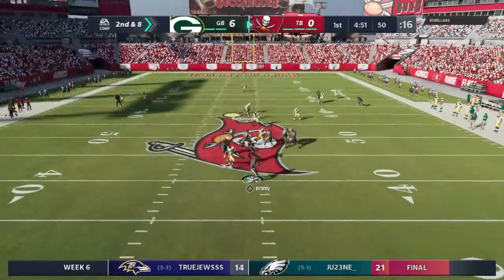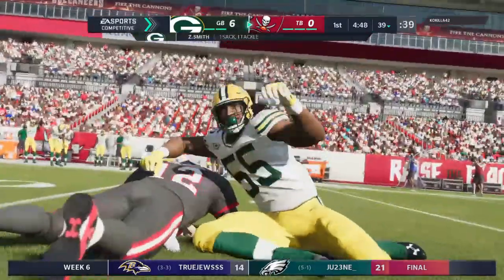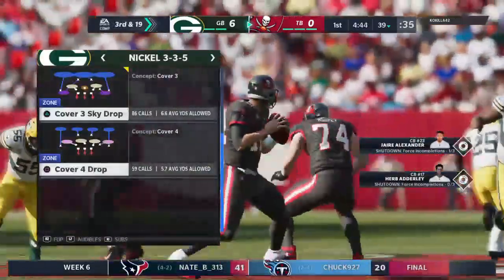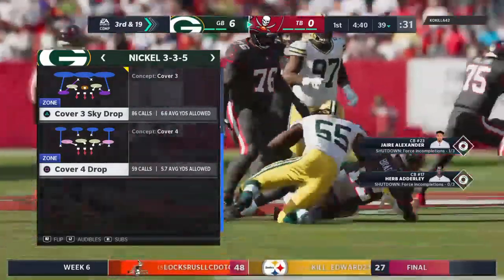From midfield, here's Brady. Packer pressure, and down he goes. Great job defensively. I think he was trying to go through his progressions, find someone to get rid of the football. Before he knew it, he was on his back.